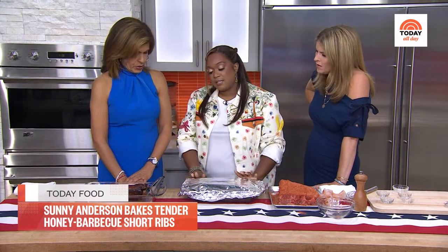And how long is that going to cook? It's going to be about 2 to 3 hours. Really, it's going to depend on the size of your ribs. And make sure you put it in there fat side up.